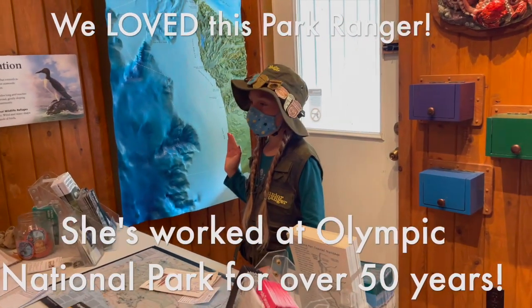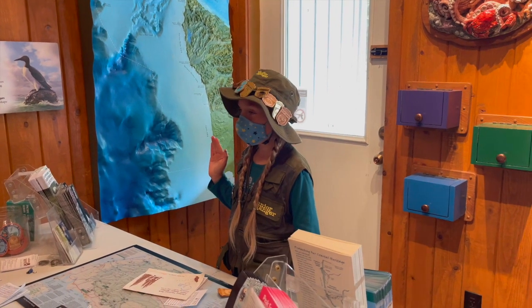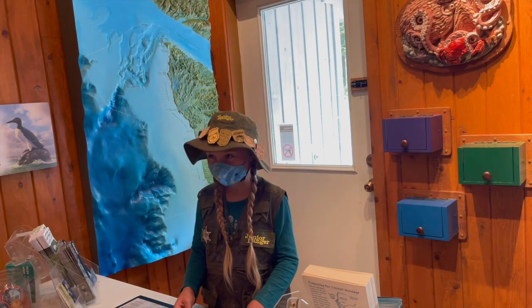As an Olympic National Park ocean steward, I will protect the ocean for sea life now and in the future. Congratulations, ocean steward Alexis. There's your badge. Thank you.